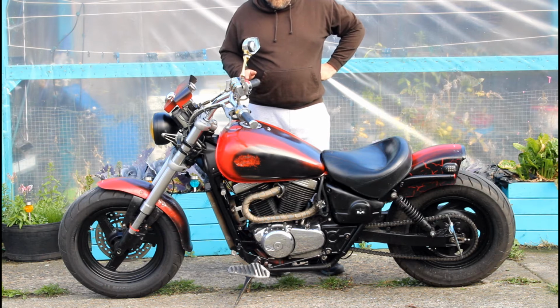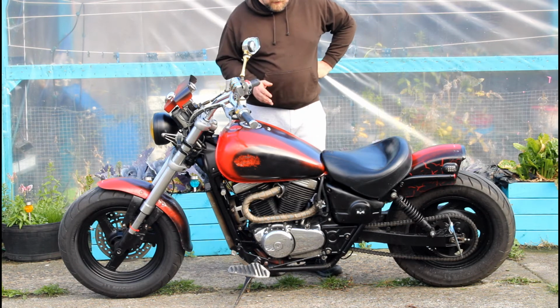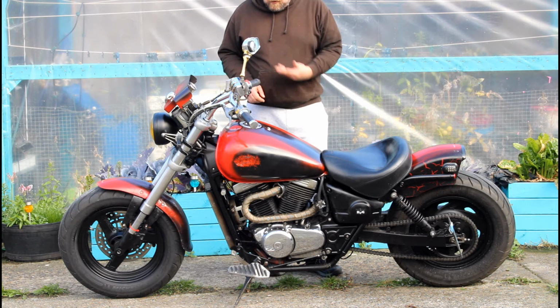Other than that, in terms of failures, I can't even remember a serious failure. One time I was by the side of the road because the engine completely died on me. It turned out to be something simple. There was a connector under the saddle that had snapped loose. I snapped it back in, and off I went.